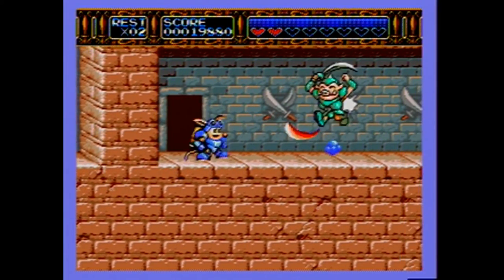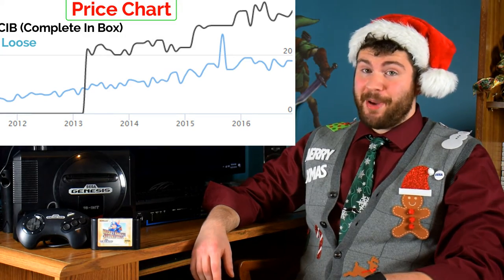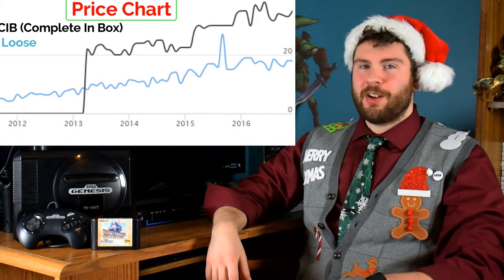Kill it with wildfire! If you're a fan of both Mega Man and Sonic, this game is the perfect combination. They're a little rare to find these days, but expect to pay around $20.